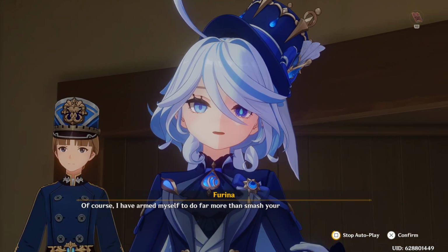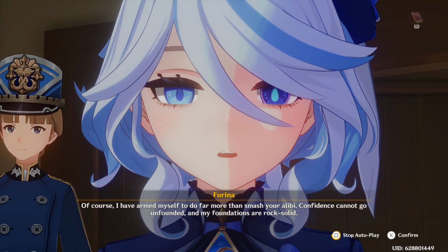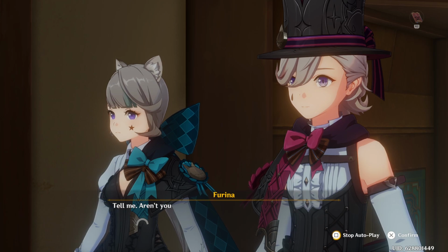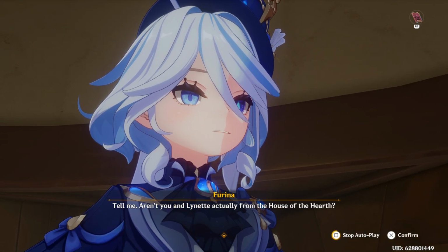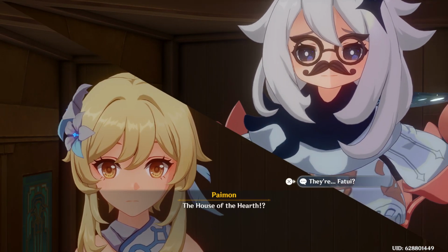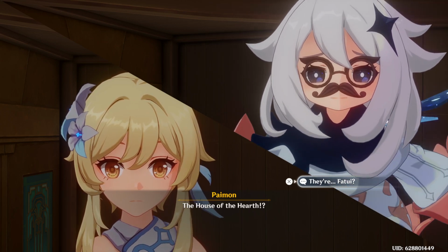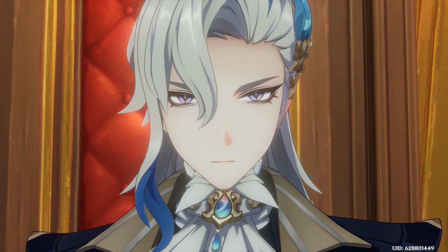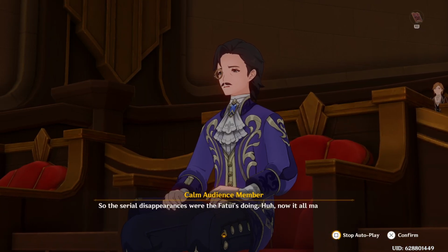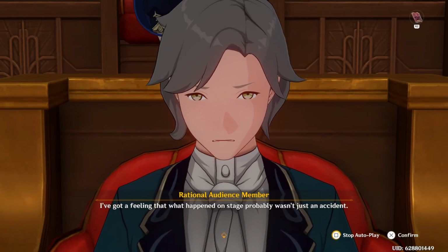Of course, I have armed myself to do far more than smash your alibi. Confidence cannot go unfounded, and my foundations are rock solid. Tell me, aren't you and Lynette actually from the House of the Hearth? The House of the Hearth? No wonder they did something like this. So the serial disappearances were the Fatui's doing. Now it all makes sense. I've got a feeling that what happened on stage probably wasn't just an accident.